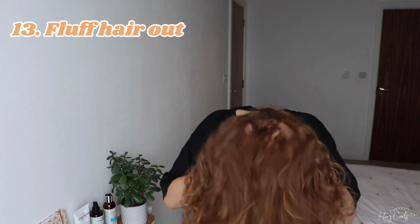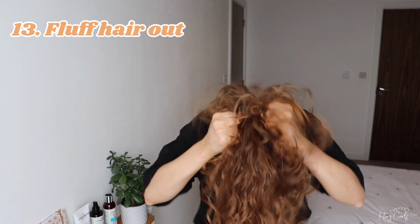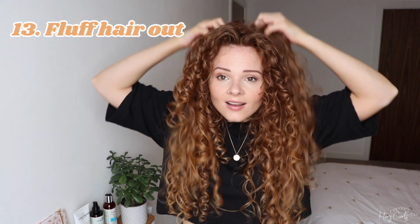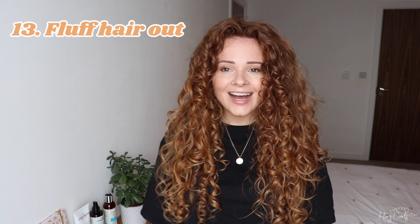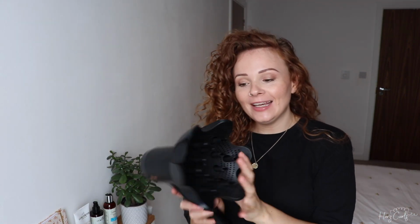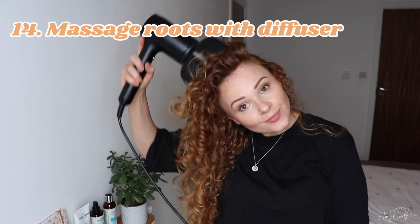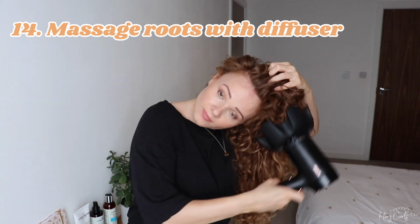Okay, I'm back, and actually I thought we could take the root clips out together. They've been in for about 15 minutes. It's looking quite good. Just gonna flip my head forward and shake it out, which is another tip for volume. Not too bad. And the last thing that I'm gonna do to increase root volume is bring the prongs all the way up, go in at my roots and give it a little zhuzh.